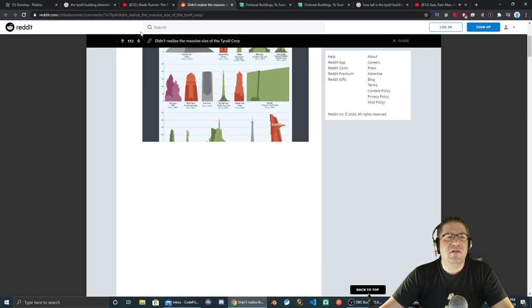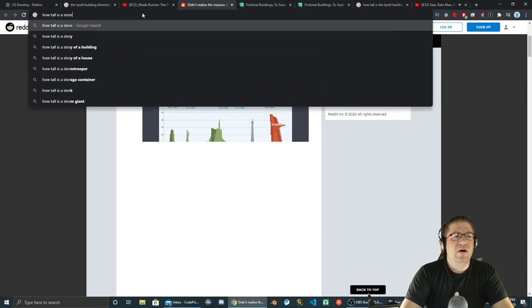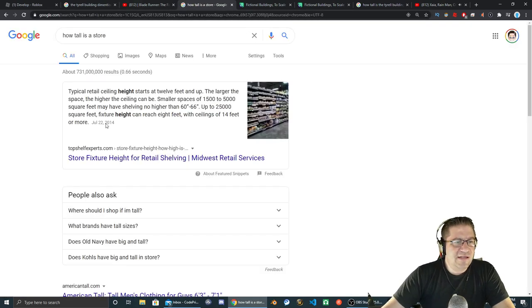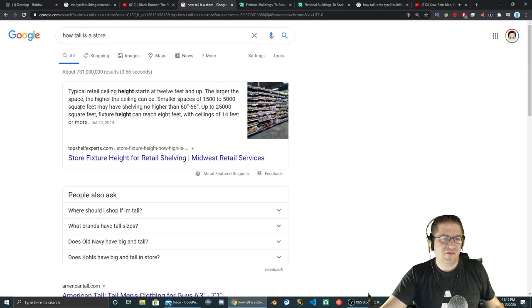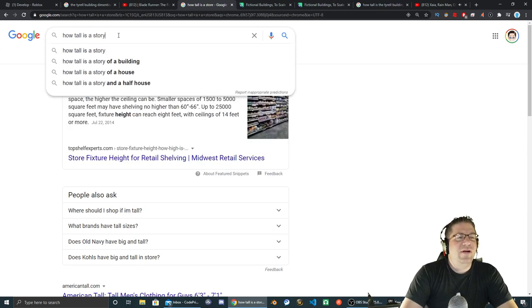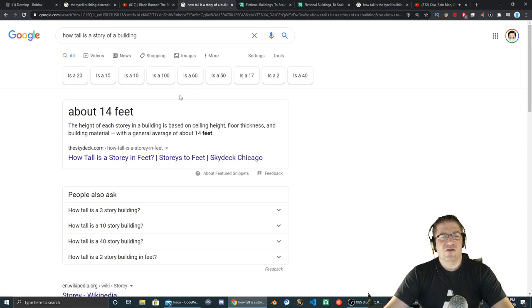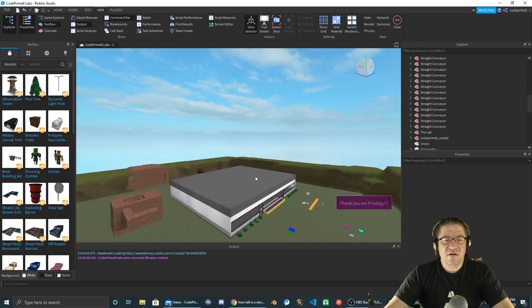So, let's do this. How tall is a story? Typically, retail ceiling height, the larger the space, small space is 15 feet, shelving, fixtures, 14 feet. How tall is a story of a building? About 14 feet. So, in scale, inside Roblox, I'm inside my thing here.